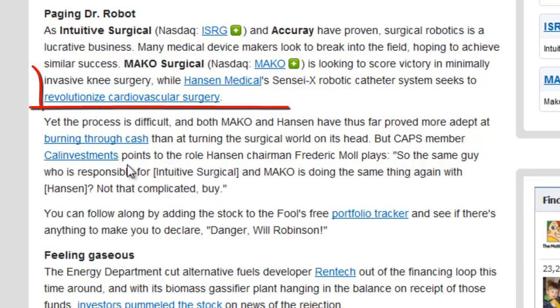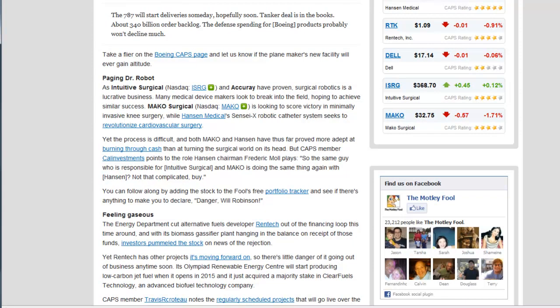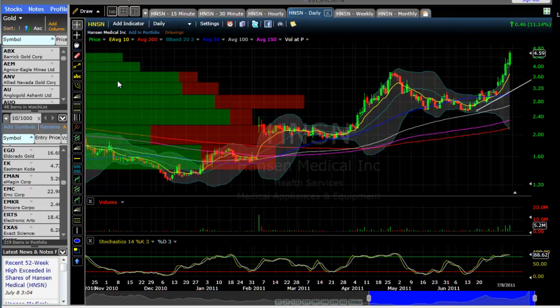You can do more research into what Hansen is doing, but I like the trade, and I'll be trading this going forward as this right side of this cup builds. Any pullback, I'll get back into it. Currently, I see it above all of this volume here, and less resistance as we move higher.